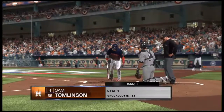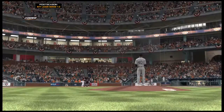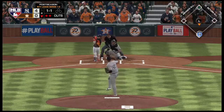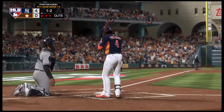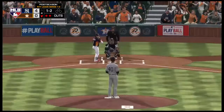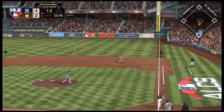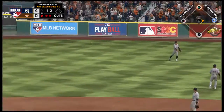So coming to the plate, Sam Tomlinson. 2 away in the inning, and Dan, it looks like this could be another 1-2-3 inning for him. Yeah, he has really found a groove on the mound, and it's been impressive to watch. It'll be interesting to see how long he can keep this dominance up. Set to deal on a ball and 2 strikes. Shoots this one over to first. And there's the first hit of the game for Houston.